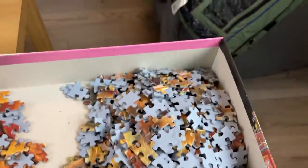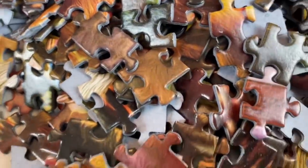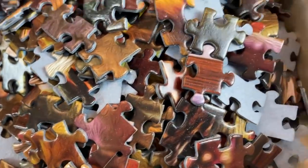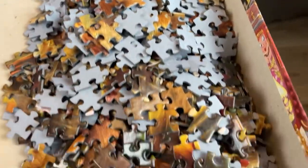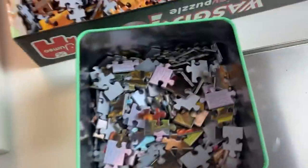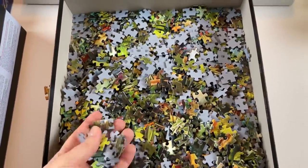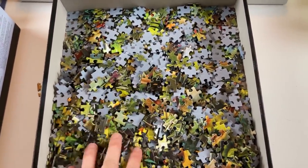And this one, it's a little bit miscellaneous, but largely these are really dark pieces, dull brown colours, and a few miscellaneous ones that I wasn't really sure what to do with. That's edges in that tin there. And that leaves the largest pile of pieces, which is this here, which, as you can probably tell, is green pieces.